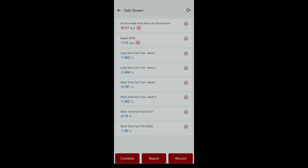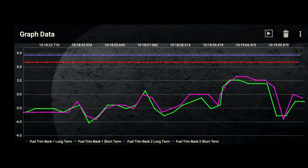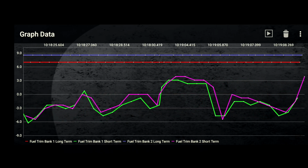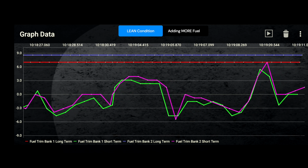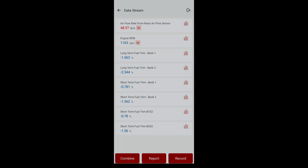When reading fuel trims, add long-term and short-term values for each bank. A total within 10% isn't perfect, but indicates the engine is still healthy. A positive value means the computer is adjusting by adding more fuel to a detected lean condition with too much air in the mix. And a negative value is a rich condition where the ECU is cutting on fuel.